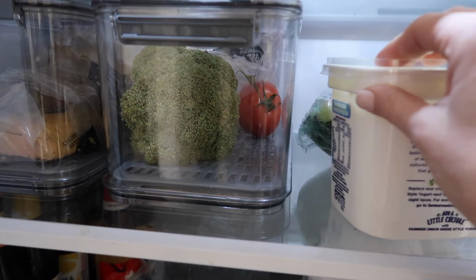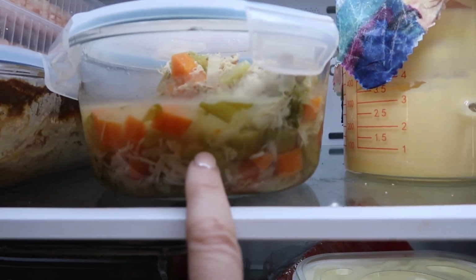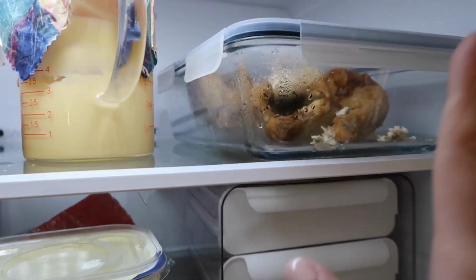So that's my door slamming open. The other half of the watermelon, that's the homemade custard I made. We had soup the other night for dinner. Don't judge me, guys. I still have to throw out the potato bake, and I didn't touch the chicken. Please don't judge me.